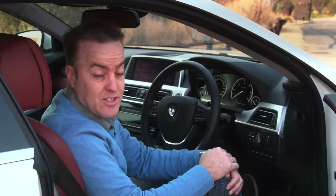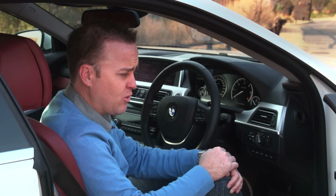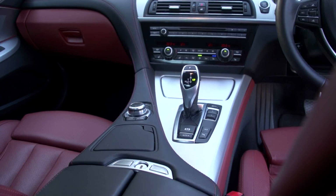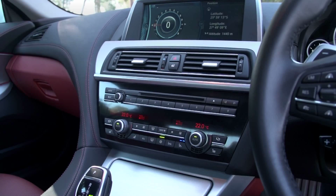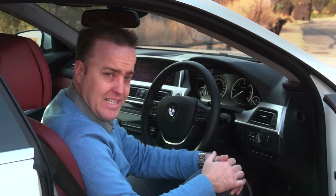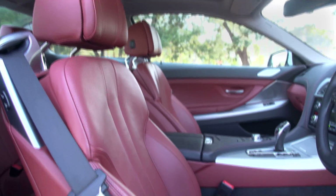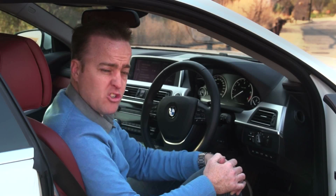This is where the 6 Series really comes together. If you're stuck in traffic or on your way to the golf club or driving to the beach house, it wraps you up in real luxury with options like sound system from the best audio makers in the world, Bang & Olufsen, and maroon leather. I don't know what it is about maroon leather. I reckon you could wrap a park bench in this stuff and it would still scream posh.